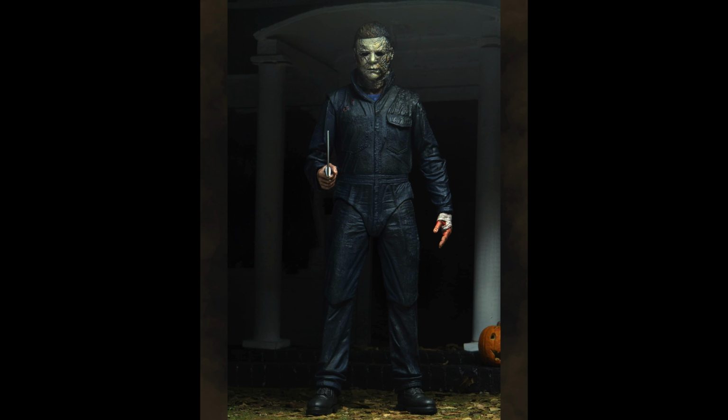And similar to the Ultimate Halloween 2 Dick Warlock Myers figure from NECA. That was a really good piece. And there's a double pack coming out soon with Loomis. Again, you can get that from madabouthorror.co.uk. Swoop in, snatch it while you can.